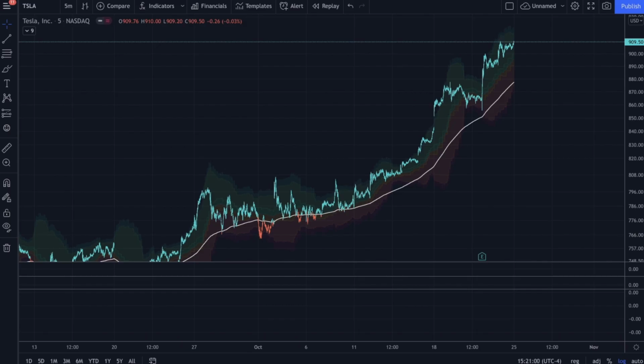Alright, so this week we're going to be looking at two stocks. Well, one stock and one foreign exchange pair. The stock we're going to be looking at is Tesla. As we can see in this chart over here with the Awake Global indicator on it, Tesla is at an all-time high. It's at $909, and that's the highest it has ever been.